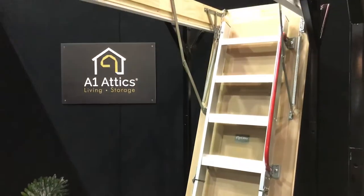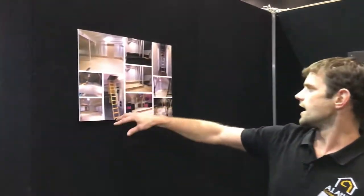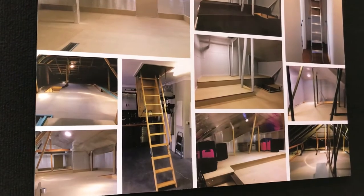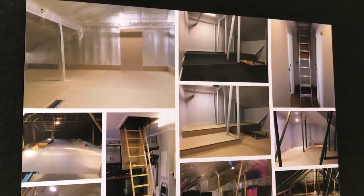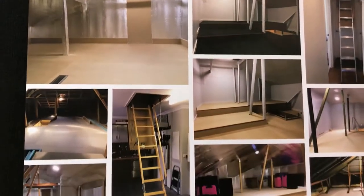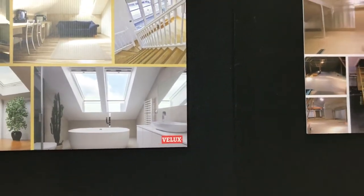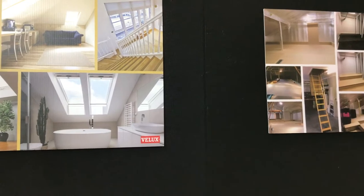Also at A1 Addicts, we do dustproof rooms and storage platforms. So if you're just after a bit of flooring, just to stack your suitcases, Christmas decorations, whatever sort of belongings you may have, that's perfect for that. Or if you want to keep it clean, you can go for a dustproof room.